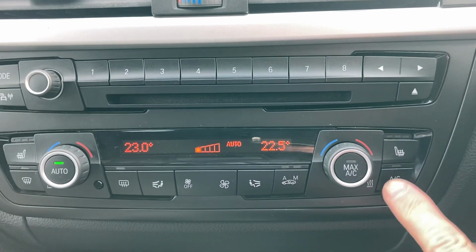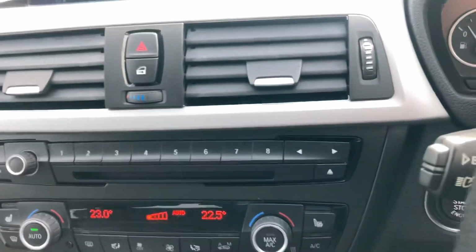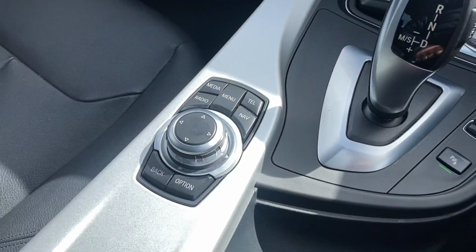Dual zone climate control, heated front seats, automatic gear change, different driving modes, and that's how you work the screen. Nice car.